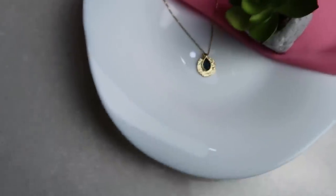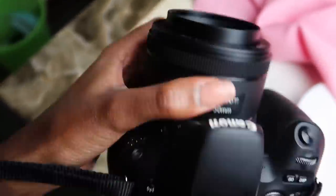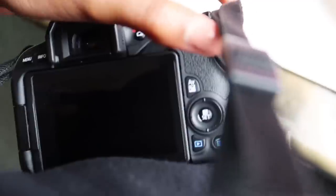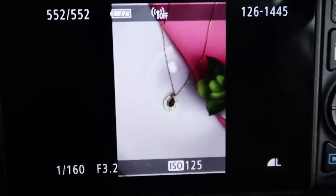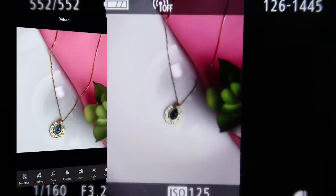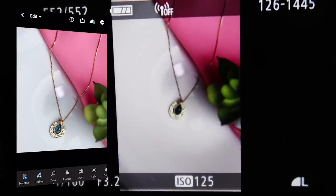So beautiful. And what I am using is this camera right here. This is the Canon D200 with a 50 millimeter lens. The 50 millimeter lens is working beautifully, and literally just a couple of shots, and I think I already have the shot that I want. I don't know how clear it is, so I will put a before and after editing on the screen so that you can clearly see it.